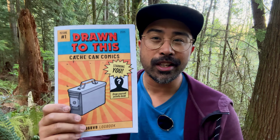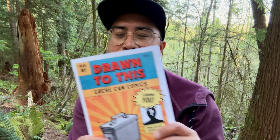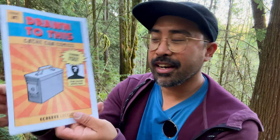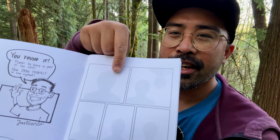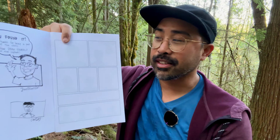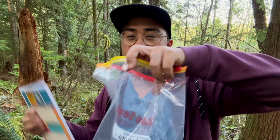Every geocache needs a logbook, so here's the final one here. It's a comic book called Drawn to This from Cache Can Comics. There it is. GC code right there, and we have a little personalized greeting in this version of the comic. Here it goes. It says, "Hey, you found it. Put yourself in the comic." And the logbook invites people to draw themselves as comic book characters. That's our logbook. That, of course, has to go into a sealable plastic bag.